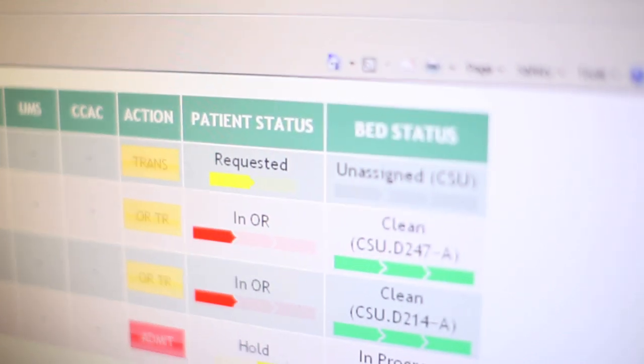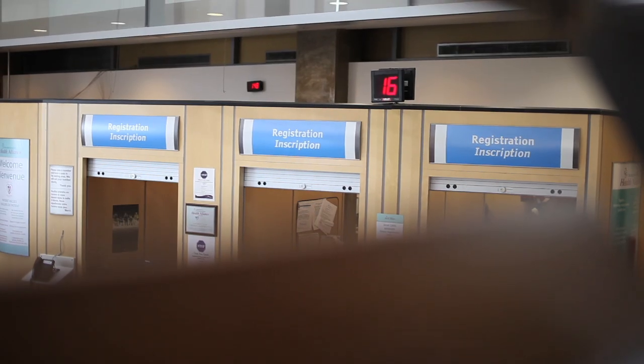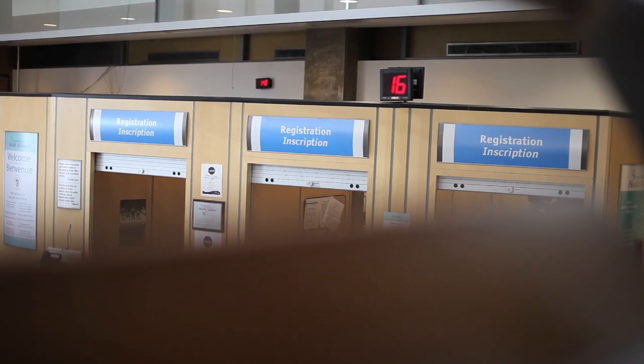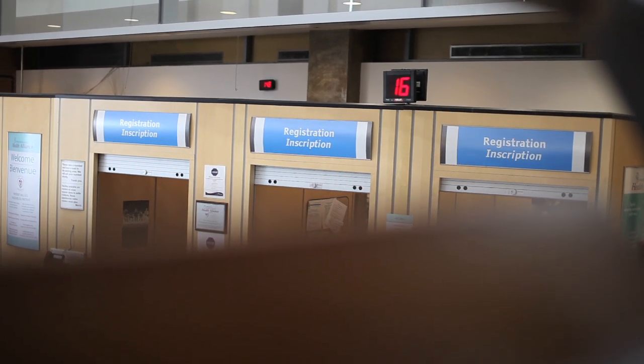And there's also a housekeeping part where if the room is not clean, it will say dirty, empty, dirty. If the room's occupied, it will say occupied. And if it's in progress, it'll say empty, dirty. And then once it's ready, it turns green and it'll say ready. So the emerge staff will know when the bed is ready, they can transport the patient. If anybody's looking for the patient, they can just click on that and they'll see the bed.